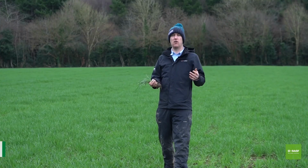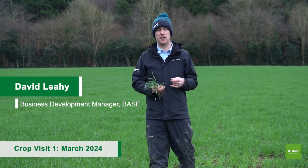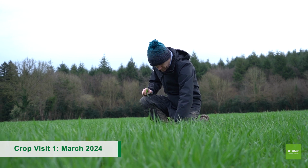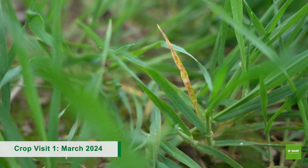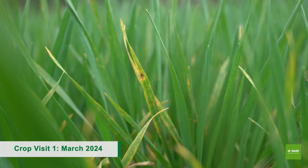So this morning we're in a crop of Tardis winter barley. This crop was drilled last October at 320 seeds per metre squared. It's quite noticeable the level of brown rust that is evident within the crop. There's equally a level of net blotch present, Rhynchosporium, and even Nidorum.